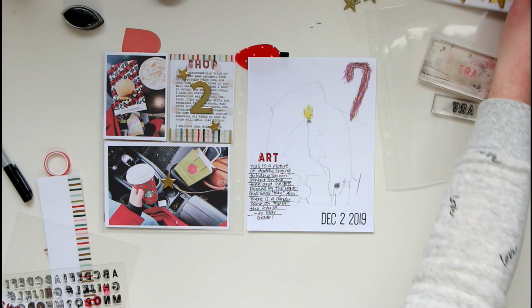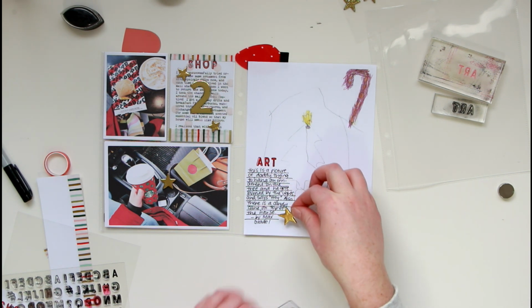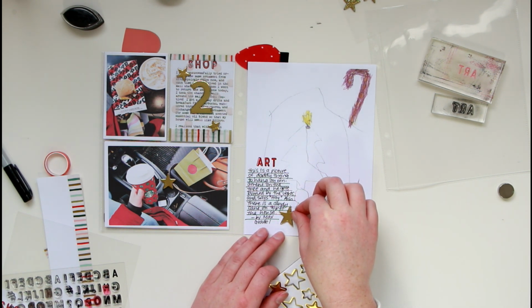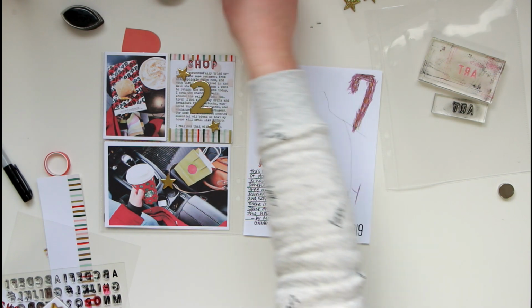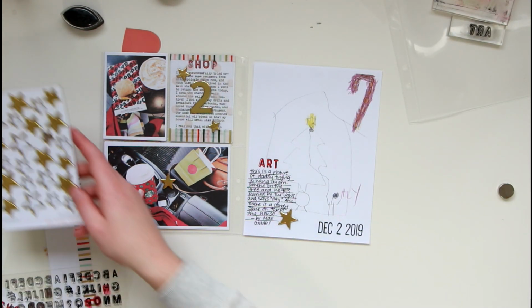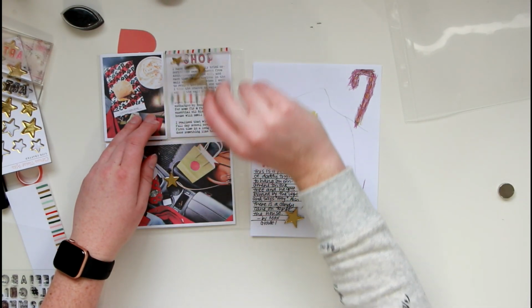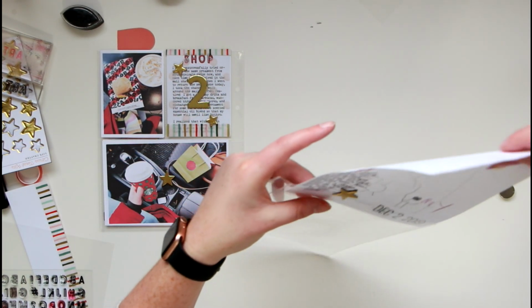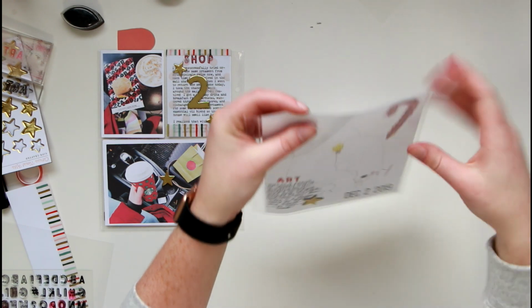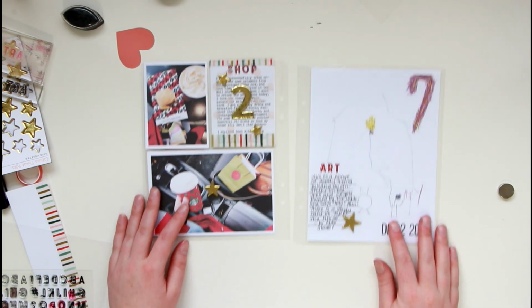I am just going to try and add, because I have the repeating star over here, I'd like to get a star onto this side as well, and I think it will go down here at the bottom. There. So after all my fiddling, it ended up being pretty simple, not that complicated. The one little flip up over here for the day 2 so that you can read the journaling, and then a pretty basic 6x8 on the other side. So that's what I've got happening here.